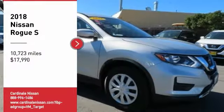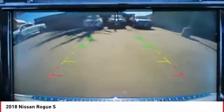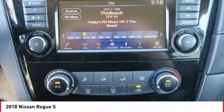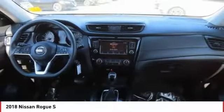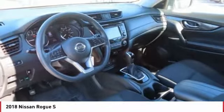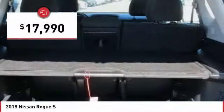You are going to love the 2018 Rogue. The stylish Rogue gets 27 miles per gallon and still boasts nearly 58 cubic feet of cargo space. With a 5-star side impact safety rating and confident handling, the Rogue is more than you expect and everything you deserve, and is priced below $20,000.